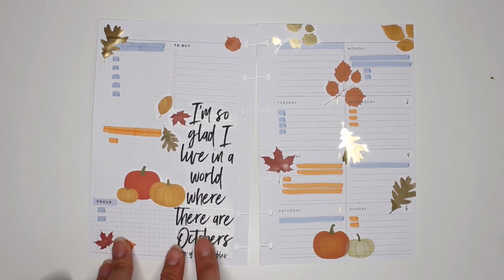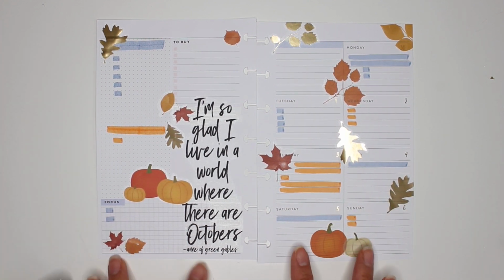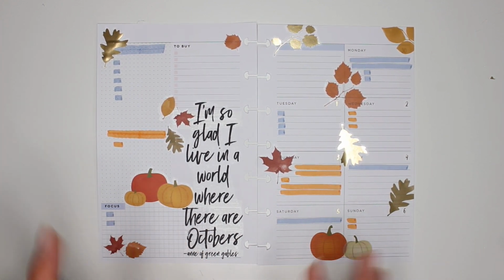I do love that. I'm so glad I live in a world where there are Octobers. I love that big quote there. I love the little, okay. Some parts of it I love, but on the whole I'm kind of still split on it.